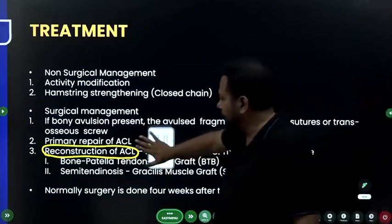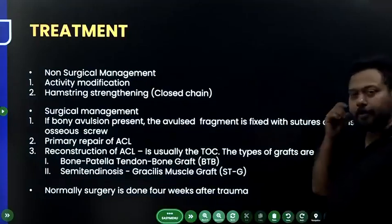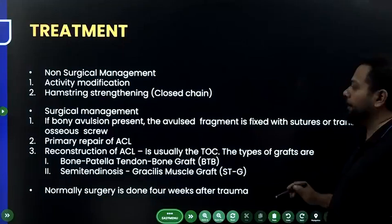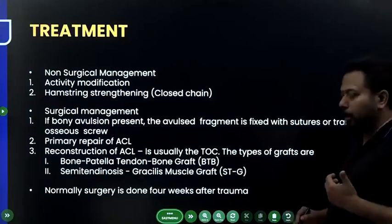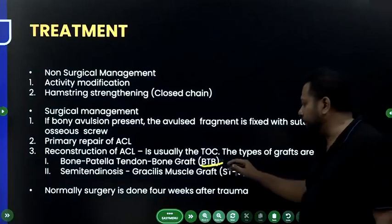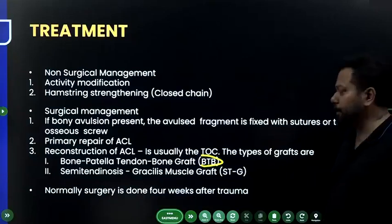That is, with a graft taken from the patient's own body, you are reconstructing the ACL. The types of grafts that are harvested are bone-patellar tendon-bone graft, BTB, patellar tendon graft. Otherwise, you can take semitendinosus or gracilis.